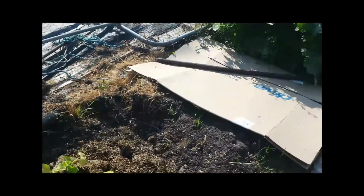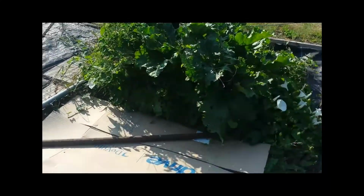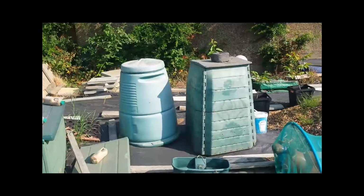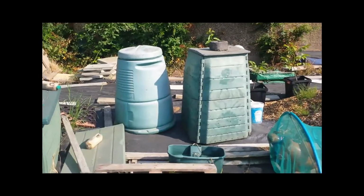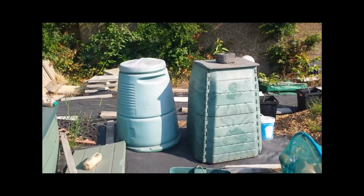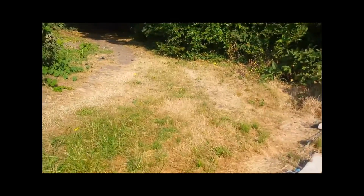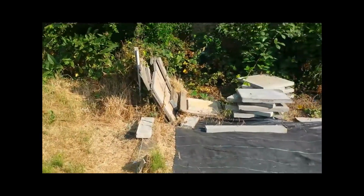New additions to the rubbish are those two Daleks, which I brought over from Spencer Road. So I've got all my Daleks now, so that I can create my second little Dalek village on the plot.